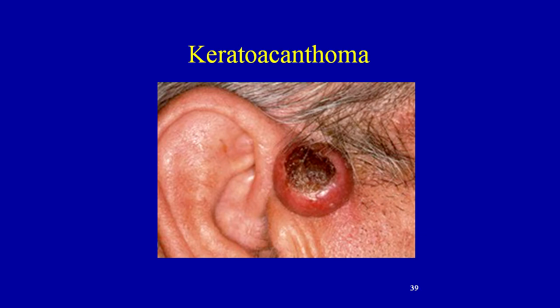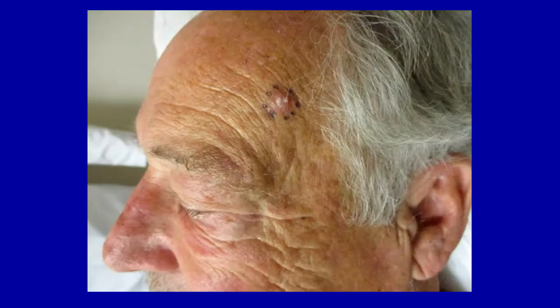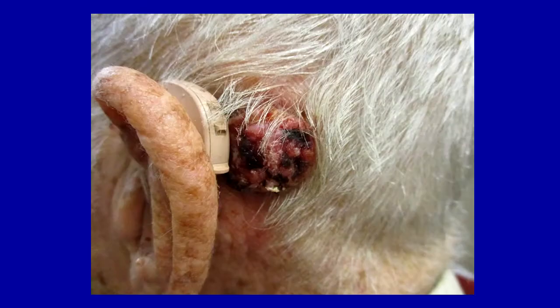Another squamous cell carcinoma. You can tell this is not a seborrheic keratosis. The surface is ulcerated. It's irregular. Here's another squamous cell carcinoma on the lateral forehead. Infiltrated behind the ear.